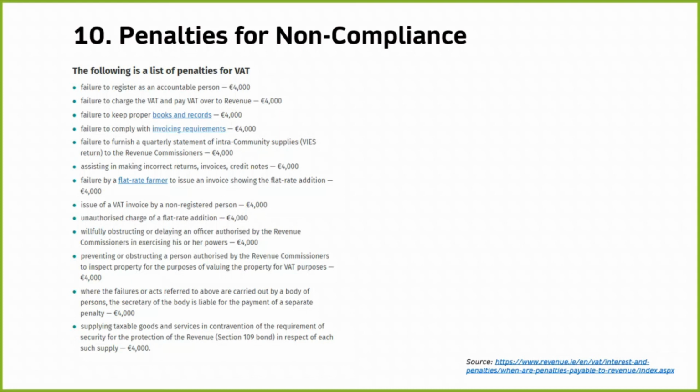Failure to register as an accountable person. So this is if you pass the threshold and you forget to register. They can whap on a €4,000 fine, as well as the amount of VAT that you owe, and as well as the pain of going through a VAT audit, because that's likely what they'll do afterwards to see the extent of the VAT that you owe.